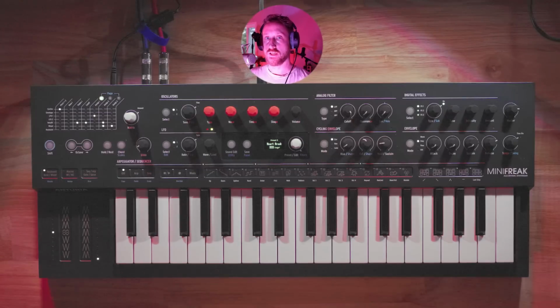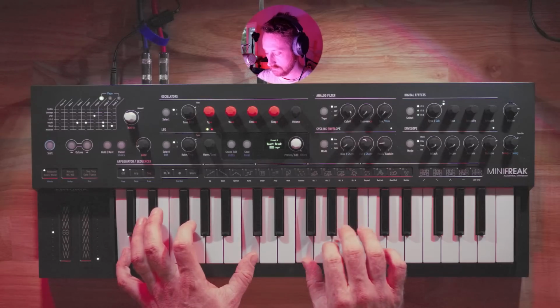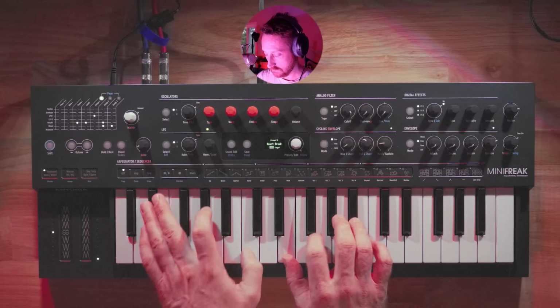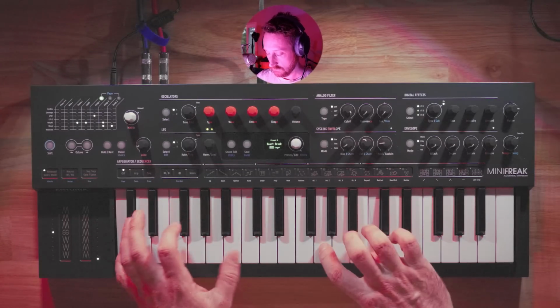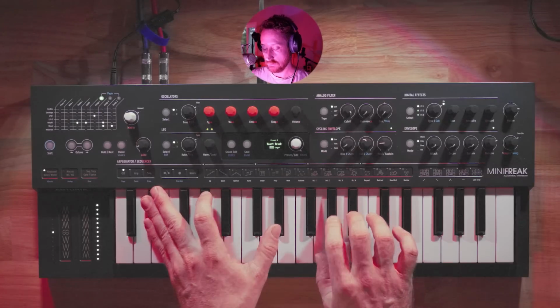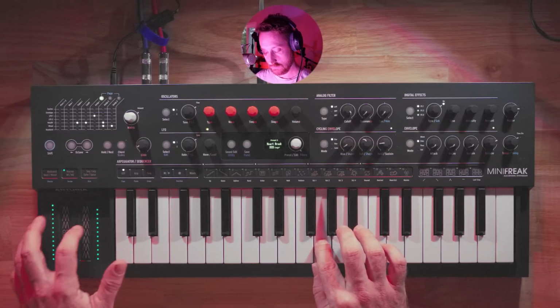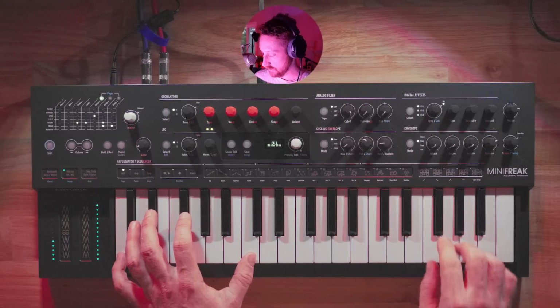I swear to God, I could just use some of these presets to be the core of a song. All right, lo-fi keys. It's called Heartbreak. Nice. Definitely a little Trent inspired. What? What is going on there? That's wild.